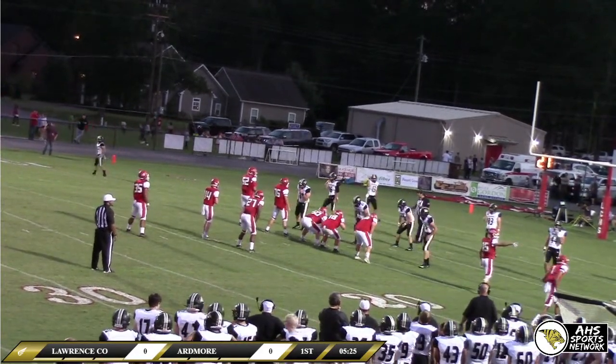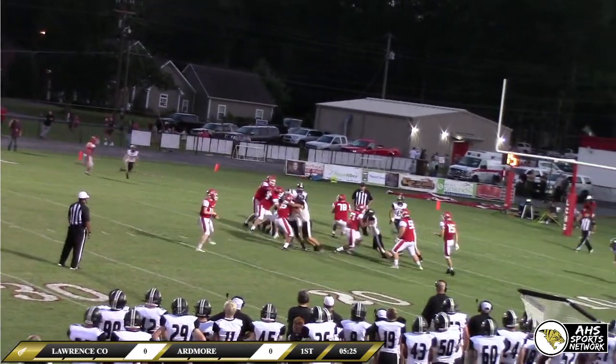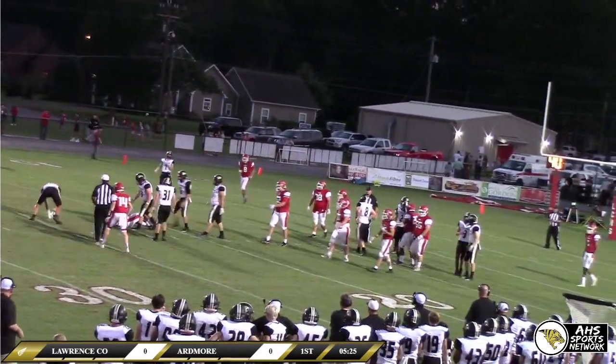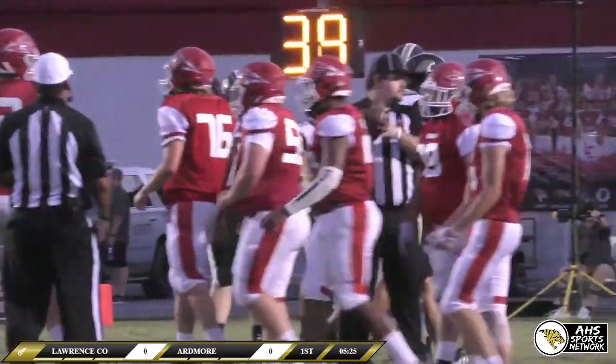They'll split one way out to the left, two to the right. They'll work with a two back. And they hand it to the big man, and he's hit immediately. Nowhere to go. That's Hayden Durham. That's what you call filling a hole right there. Done. Bryce Moore in on the tackle.